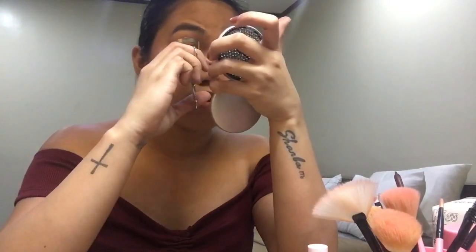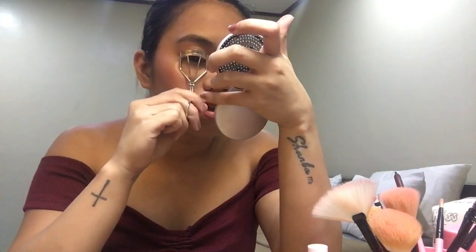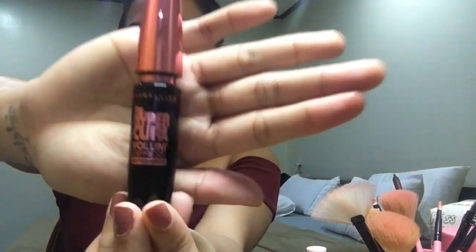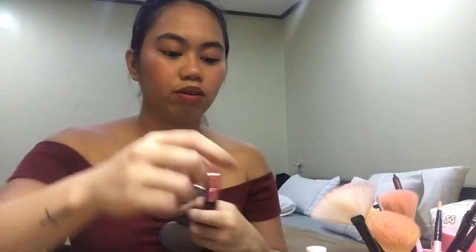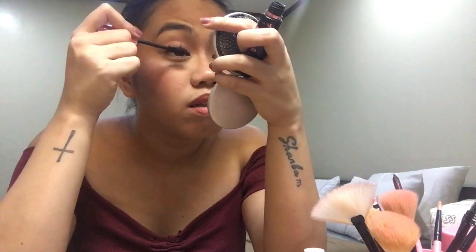I'm gonna do my eyelashes. I'm just gonna curl them a little bit. Then I'm gonna put mascara on. I just borrowed this from my sister because I don't have black mascara. I only have the clear one. And this is Maybelline Hyper Curl. I don't know how to put this on, but let's try.